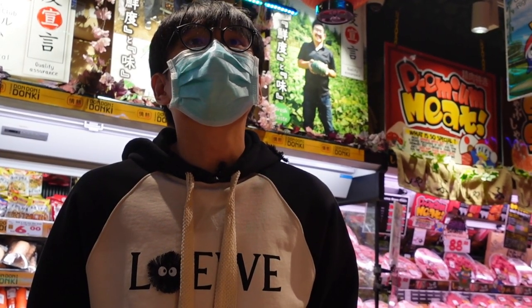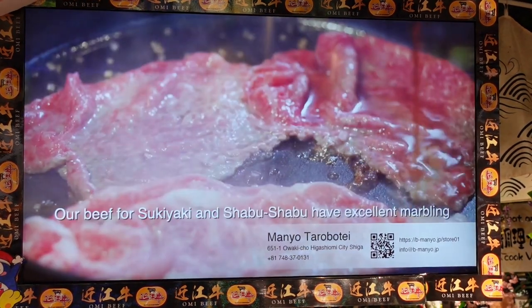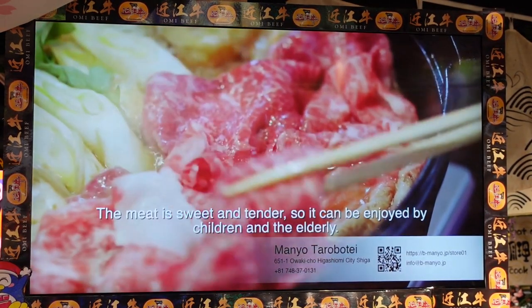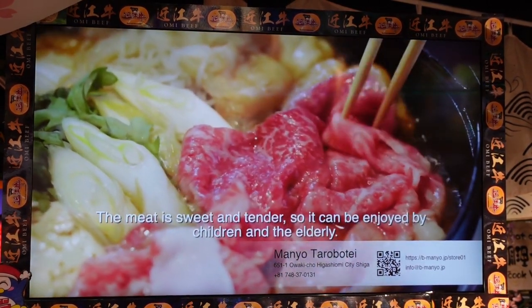Five restaurants are only one in Canada. Our beef for sukiyaki and shabu shabu has excellent margins. The ratio of fat and meat is well balanced. It's sweet and acidic, so it can be enjoyed by children.